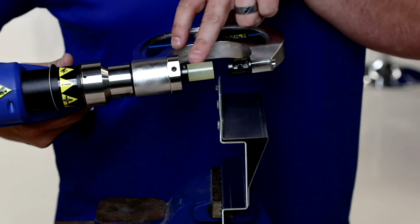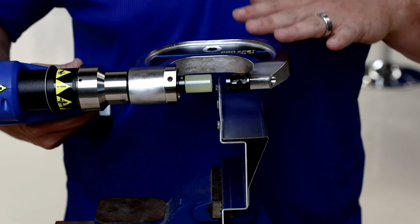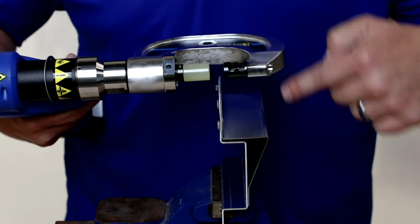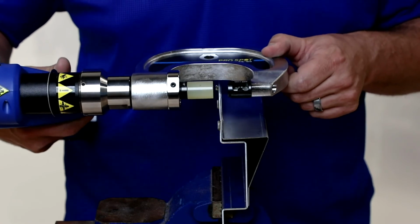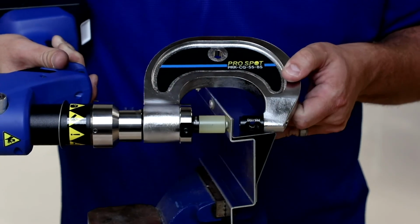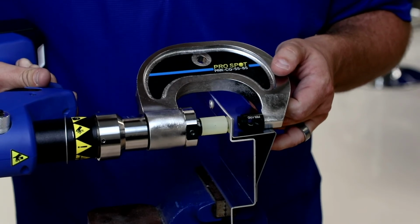Right now, I have the male end on the gun side and I have the female end on the arm side. These can be switched in any direction that you want, depending upon where the room needs to be or where the head and the form side is of the rivet. So just like we talked about in the beginning, I have my indentation there that fits perfectly over the back side. Try to get that in focus there so you can see that it fits over it.